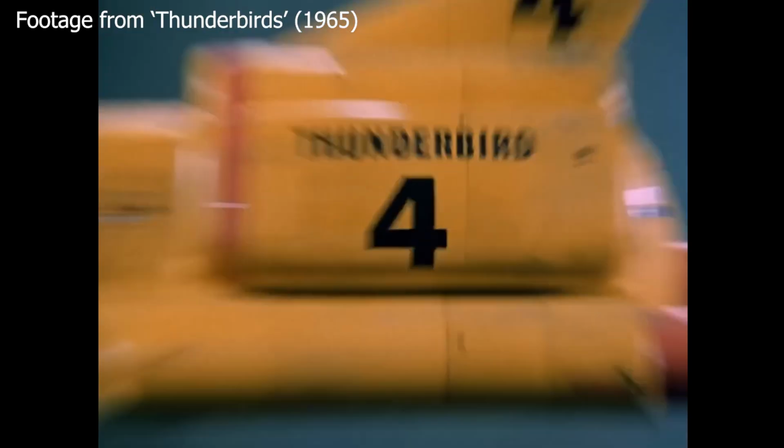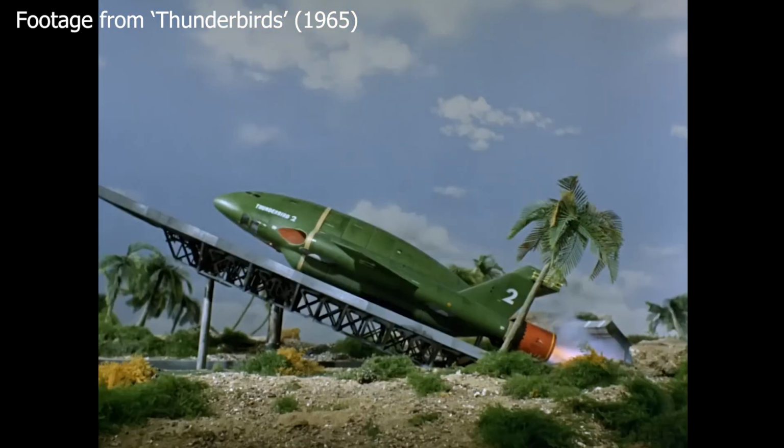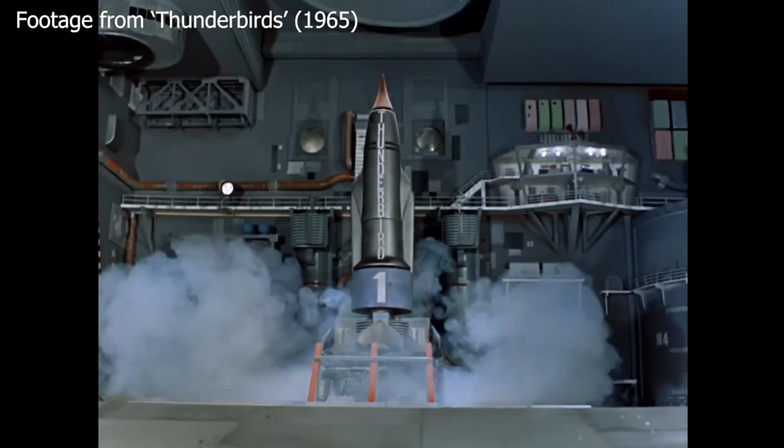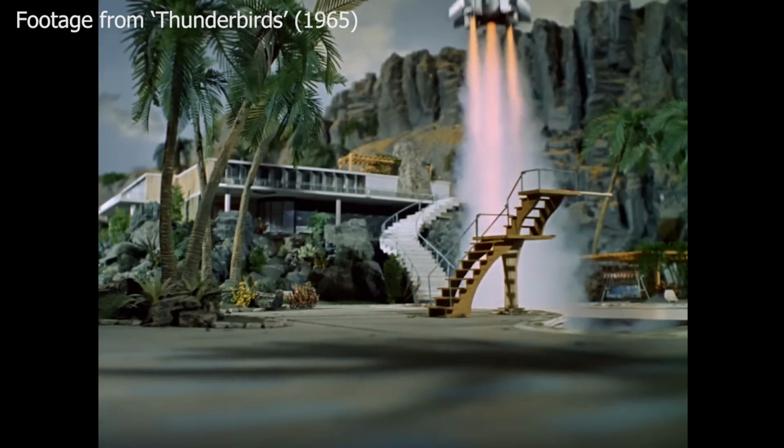I really like all the models that appear in the title sequence or in the launch sequences of the various craft. They just seem to be the best looking and, in many ways, the best models, because they had time to do them for those scenes, versus being in the middle of an episode and having to patch them up, literally. All right, Thunderbird 2.